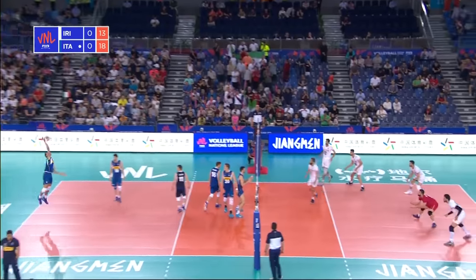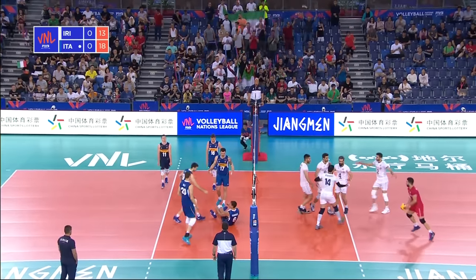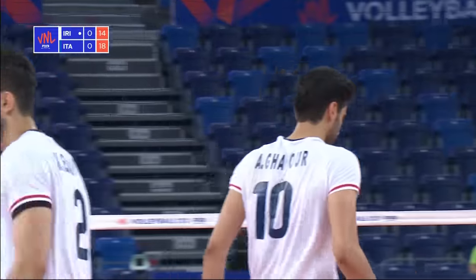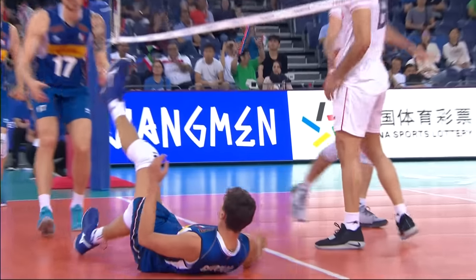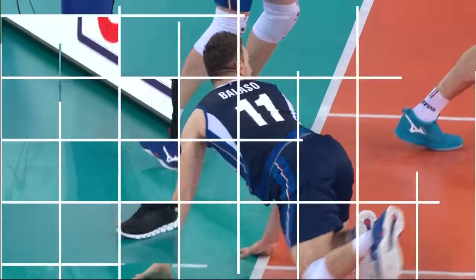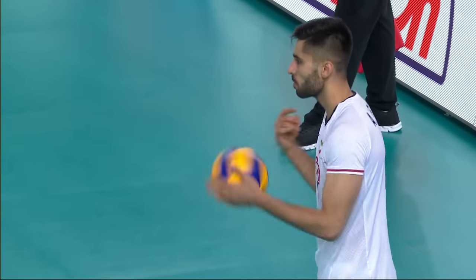Giannelli. Look at the way that rolling serve commits in the defender. But splendid pickup there, which set up the point by Manabi. Well played, Iran. A little bit slow in coming in for the second pickup there on their own service. Ali Chapier.